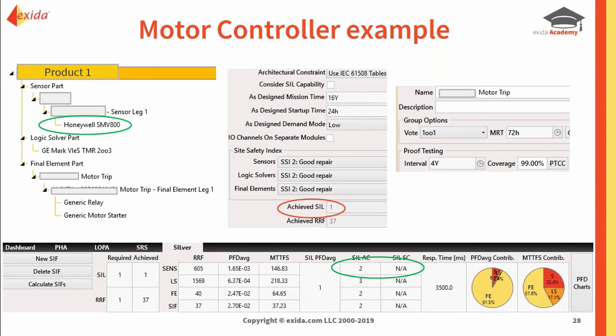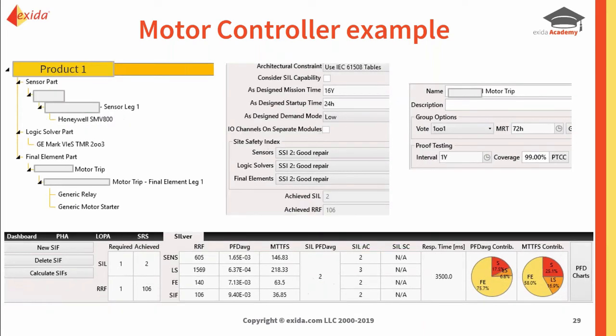So they discussed, okay, here's what we are. How do we achieve a SIL 2? What are some things we can do? Well, in their situation, what they ended up doing is they reduced their proof testing interval. Right now they're at 4 years. They reduced it down to 1 year, using the same equipment. Changing it to 1 year, guess what they achieved? That's how they got to their SIL 2 PFD average.